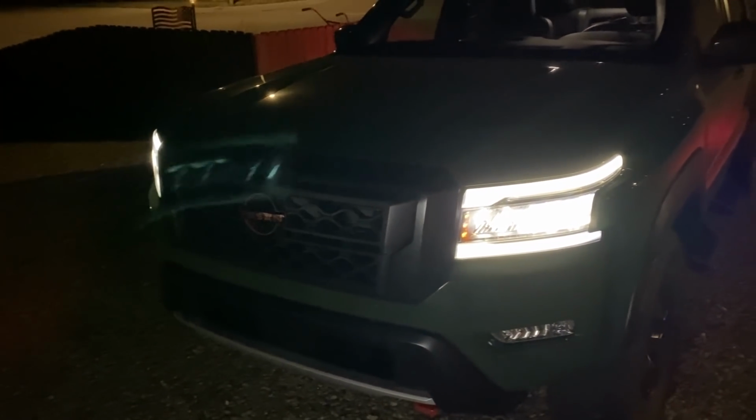Oh, and those are the headlight signature, by the way. I think it's pretty good. I kind of like it.